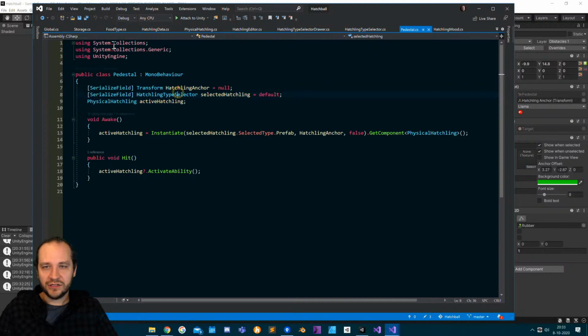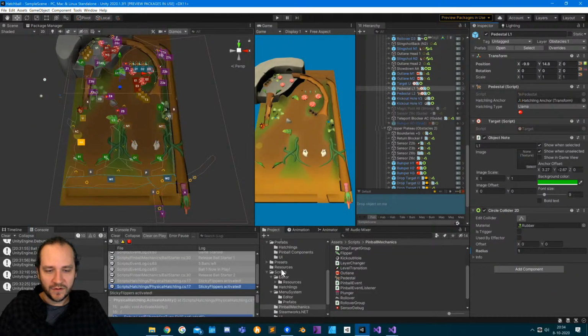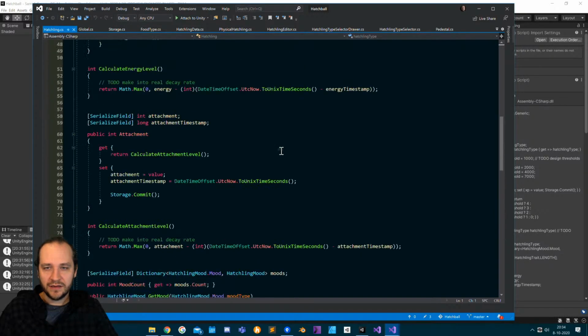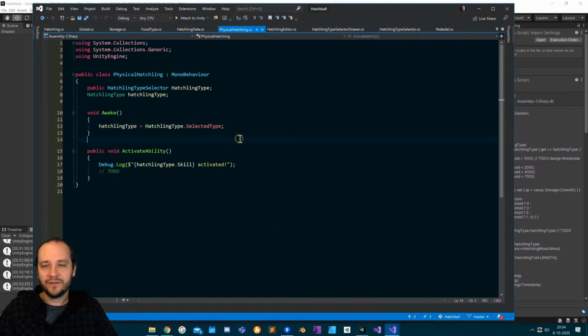Let's see, hatchling. Supposed to be a hatchling, just like nothing else. Hatchling. Okay, let's see. Script hatchlings. There, hatchling, that one. All right, so that's hatchling, and then a hatchling is in the scene, or is it? No, actually, physical hatchling. There we go. Activate ability. So we've got a skill, and then that skill is activated.